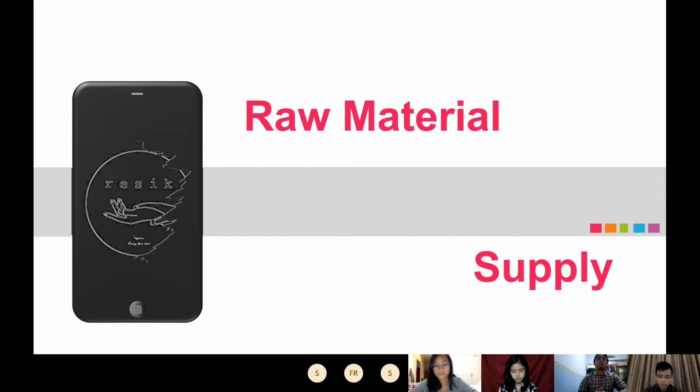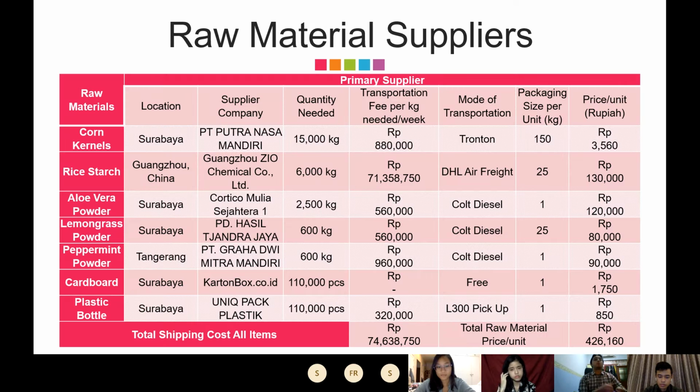For the raw material supply, we know that we need suppliers, and in this case, we have two suppliers, the primary supplier and the secondary supplier. Next. So this is our primary supplier. Out of 5 raw materials and 2 packaging materials that we use, we have 1 raw material that we import from China, which is rice starch, because rice starch is basically unavailable in Indonesia.